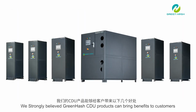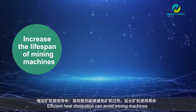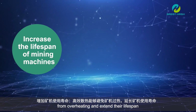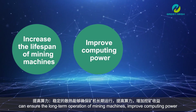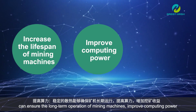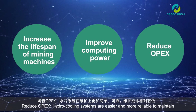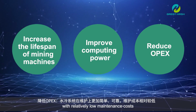We strongly believe GreenHash CDU products can bring benefits to customers. Increase the lifespan of mining machines: efficient heat dissipation can avoid mining machines from overheating and extend their lifespan. Improve computing power: stable heat dissipation can ensure the long-term operation of mining machines, improve computing power, and increase mining revenue. Reduce OPEX: hydrocooling systems are easier and more reliable to maintain with relatively low maintenance costs.